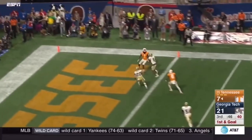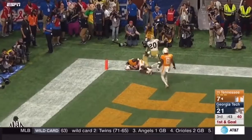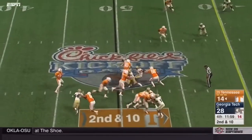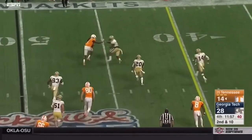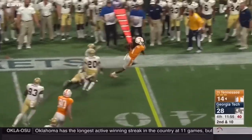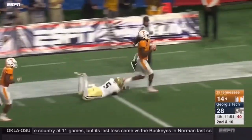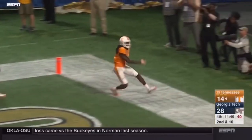Dorman to the corner. Throws it out. Does he have it? Hang on. He does. Touchdown, Tennessee. Lance Austin, 17's the other. Callaway, who had the touchdown catch on the last drive, may have another one. Callaway, 5, 4, 3, 2, 1. Give him 6. Oh.